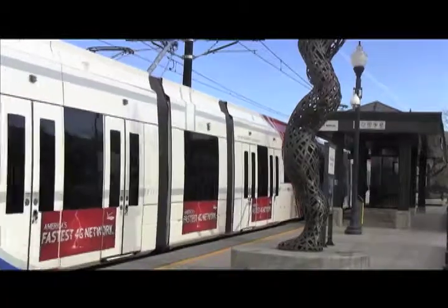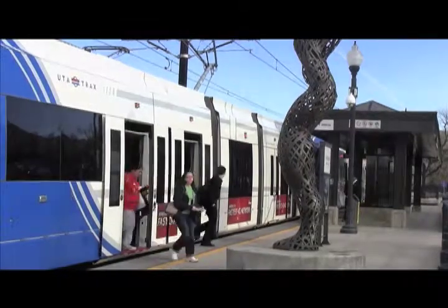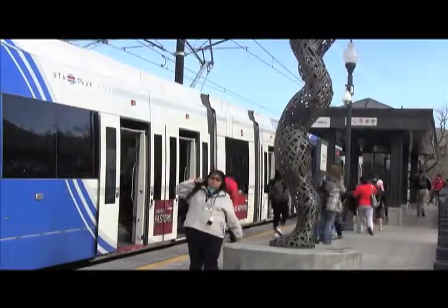With dozens of TRAX stations spanning the Salt Lake Valley, UTA TRAX has become a regular part of most Salt Lake City commuters' daily routines. Part of what makes the Salt Lake City commute more enjoyable is the wide range of public art on display at the various TRAX stops.